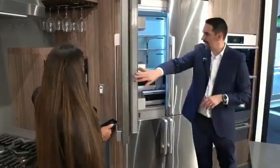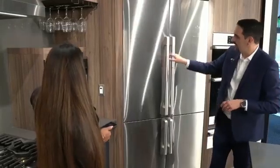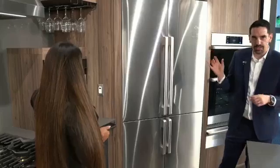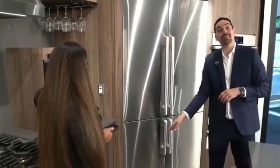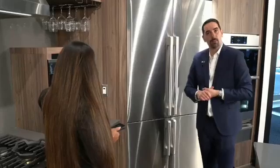Yeah. So you're still going to have that nice clean look on the outside, with the internal water dispenser, and of course, it is filtered as well. Changing the filter is super easy. It's actually mounted on the bottom left of the unit, so it just pops right out and you pop a new one in. It only takes a couple moments to change that filter out.